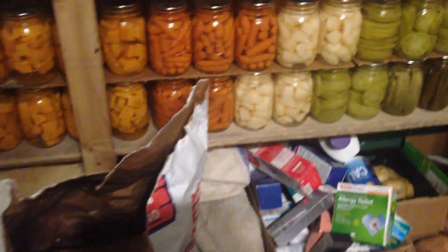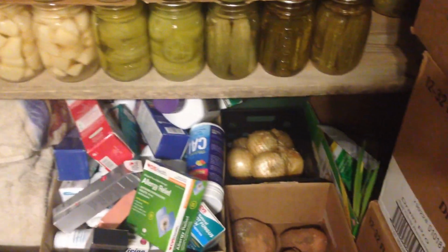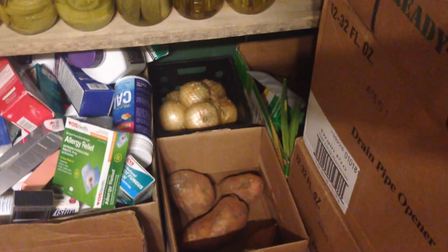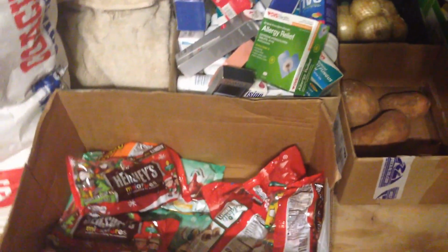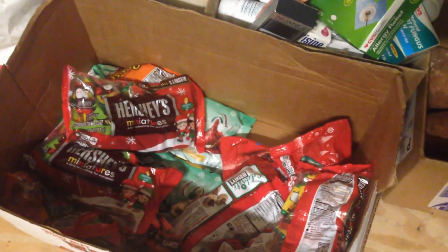Some potatoes, a box of, I'm stepping on everything back here, medications, onions, a few sweet potatoes left over. This is a box of candies that I bought from my sister-in-law. There was like 20 bags. It was maybe $1 or something like that a bag. But anyway, that's pretty much it.